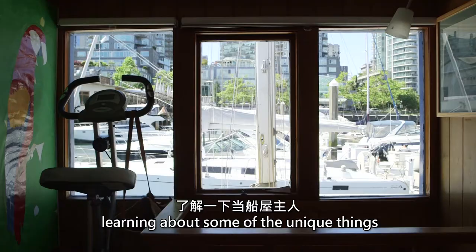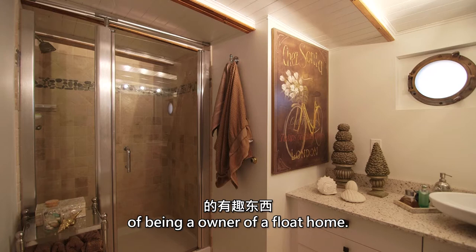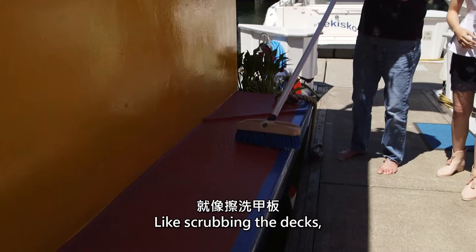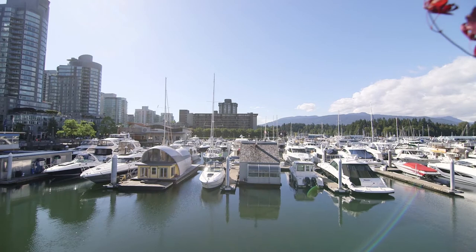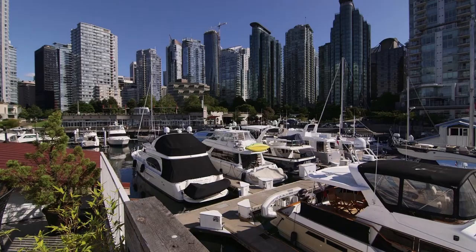We'll be learning about life on the water by pitching in and learning about some of the unique things that come with being the owner of a houseboat, like scrubbing the decks and scraping off barnacles. Let's learn a bit more about what the different kinds of floating homes are.